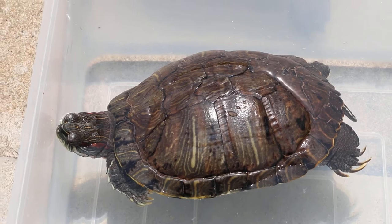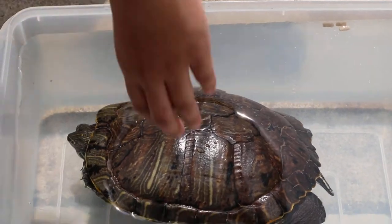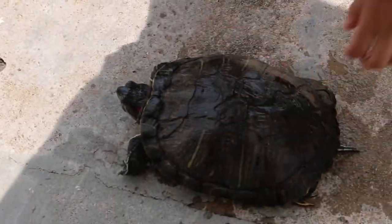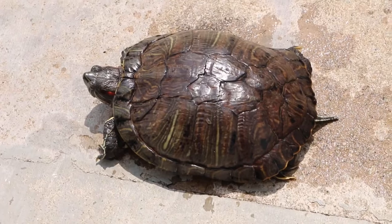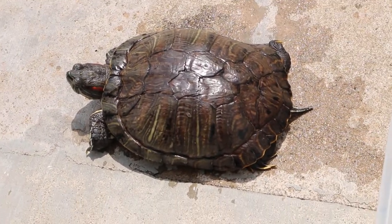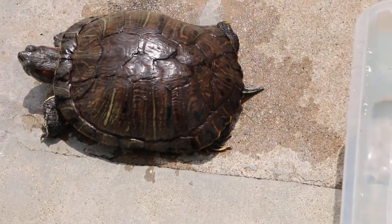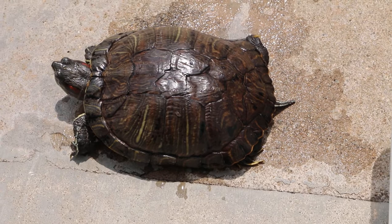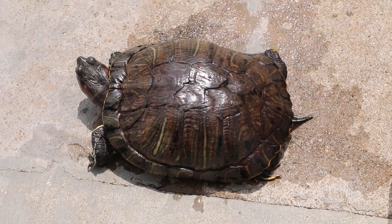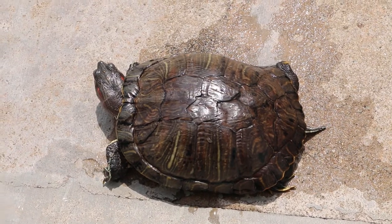So that's why she's surviving. I put her down on the flat here to see whether she can walk or not. She looks much better. Now let's see whether she is more active or not. Normally, the slider will walk when you put it on a flat surface. And you can see that it's quite alert, but it does not seem to be able to walk or swim.